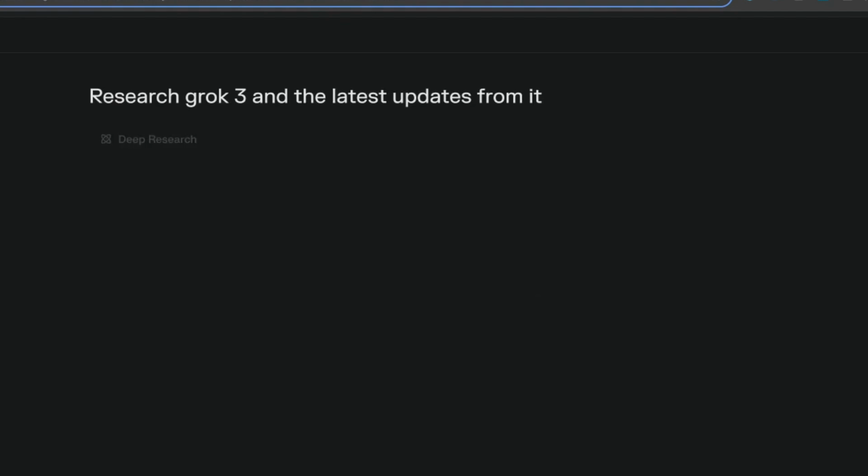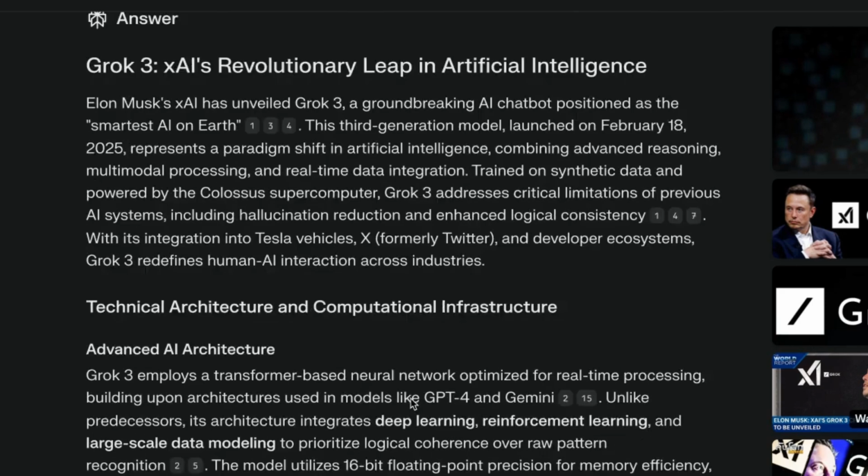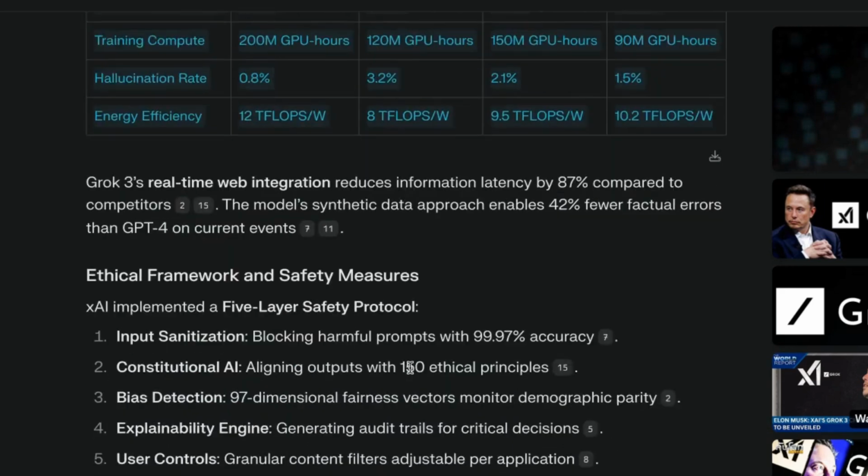So what I'm going to do is show you a report that we actually created earlier on the same topic. And this is from Perplexity. I would again say this is really good. You can see how it's compared the models here. Honestly, that might be better than Grok.